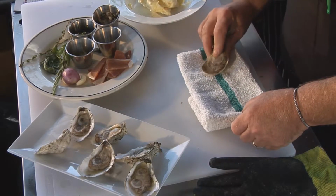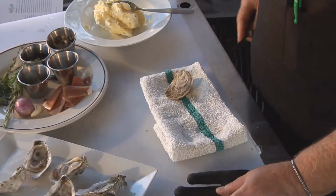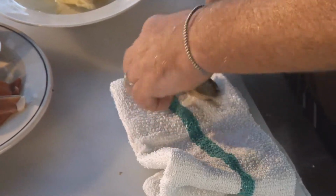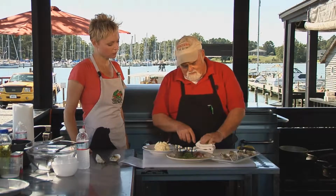Then you nestle your little oyster in there. You can use a thin garden glove. It'll keep your hands protected, but you don't need to. You can just do that. It's a game time decision whether you want to go through the bill or whether you want to go through these. I have a really nice hinge here, so I'm going to go through the hinge.